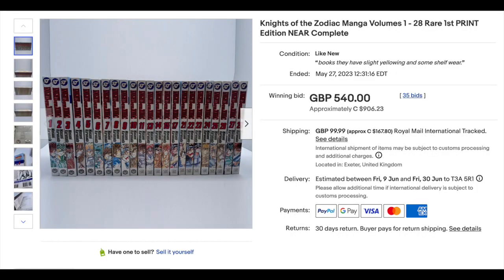And finally, number 1, and I don't know if this is like a coming out of the woodwork effect, but this is Knights of the Zodiac, which is also Saint Seiya. Volumes 1 through 28 went for $679.67. You might as well call that $680, about $24.27 per book. Viz Media, 2004. I've seen a lot of Saint Seiya on the eBay sales lately, and I think once people realize that people want it, all of a sudden copies become available.